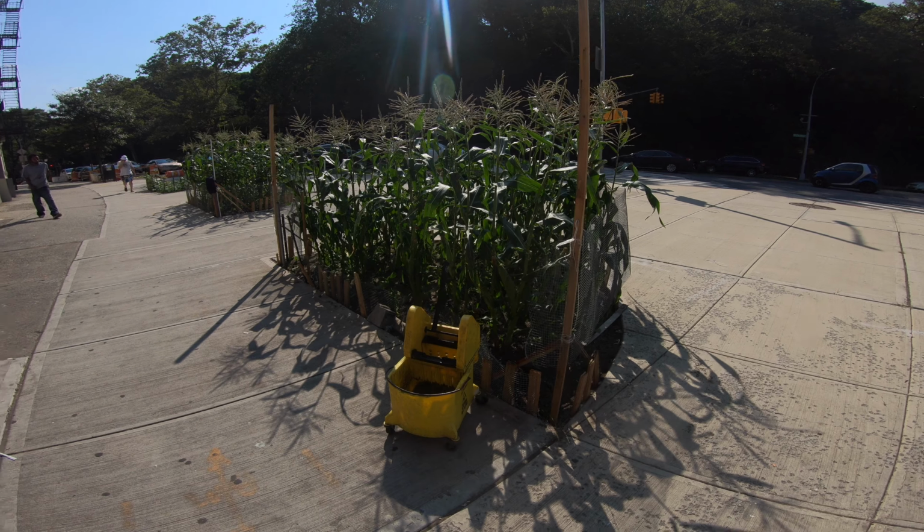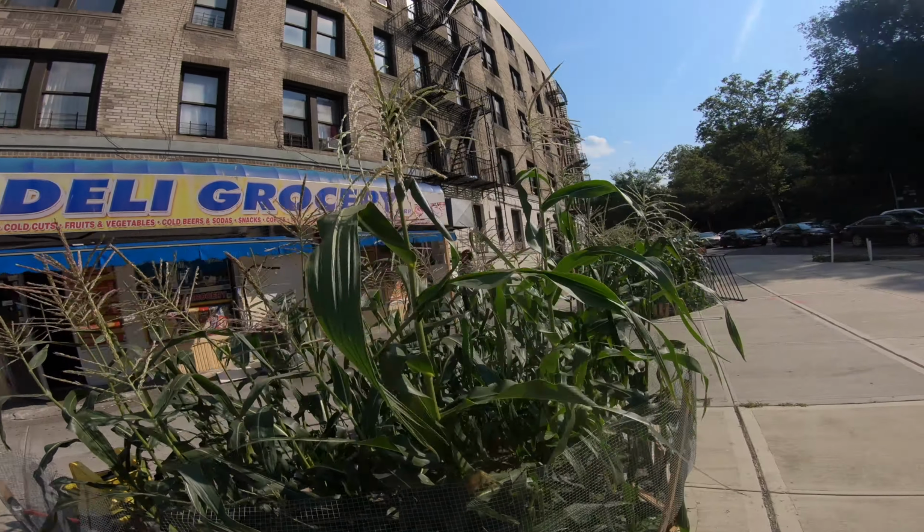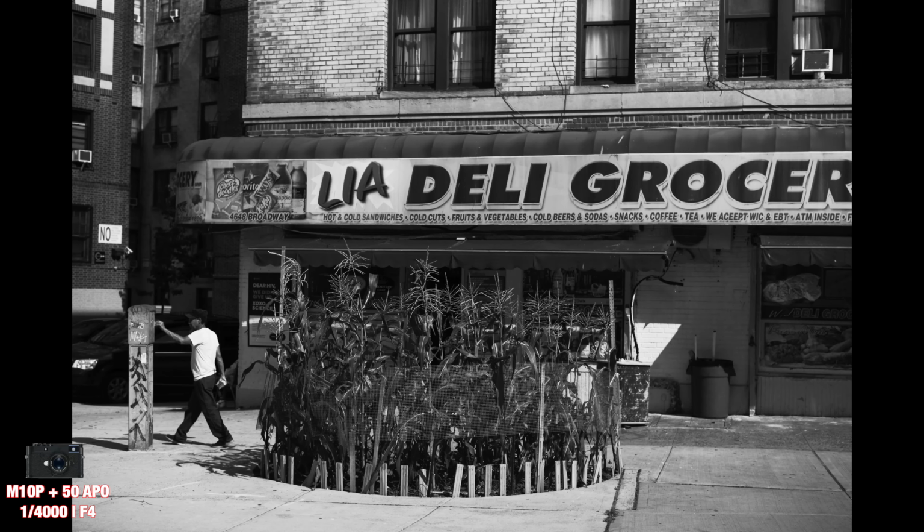Now, this grocery shop I loved, they were growing corn right there on the street. I had to get a shot of this to show a bit of context, and I think it really tells you something about the community.